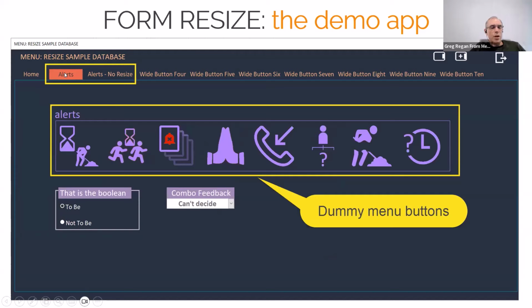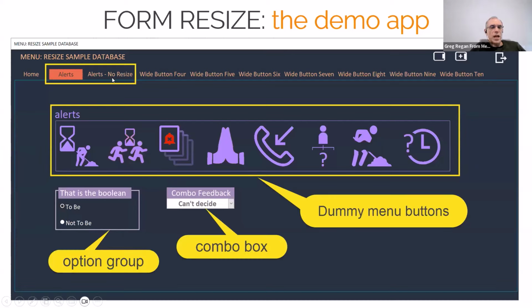And then if we go to the alerts tab, we've got two versions of the alerts tab. The alerts tab contains the dummy menu, and this is just to demonstrate the layout. Will that menu interface actually show correctly on a user screen with poor resolution? The alerts tab shown in orange, if you click on that button at the top left, will show a menu. It should resize and show correctly. But if you were to click on the adjacent button, alerts no resize, it would be off screen.